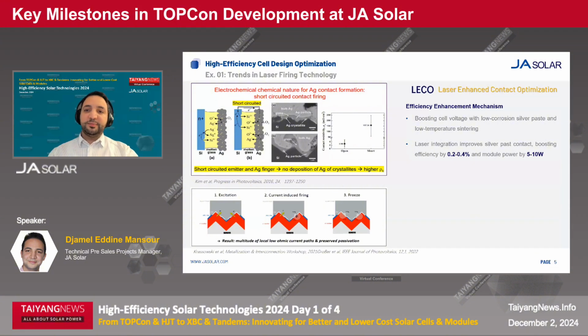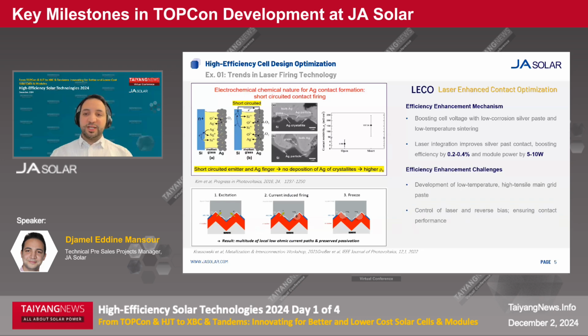Now let's take a look at the first example on the pathway to high efficiency TOPCon cells, which is the trends in laser firing technology, also known as LECO. As you know already, this technology focuses on boosting the cell voltage by using low corrosion silver paste and low temperature sintering. By integrating laser, we can improve the silver paste contact, which adds 0.2 to 0.4% to cell efficiency and boosts the module by 5 to 10 watt. Of course, there are challenges like developing the low temperature and high tensile grid paste for the thermomechanical stability, and also ensuring a precise contact of the laser process to achieve a better performance, which is quite trivial.